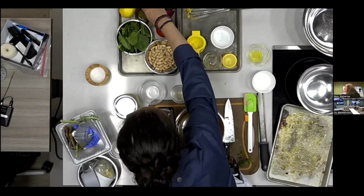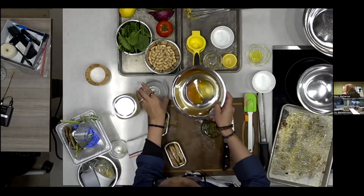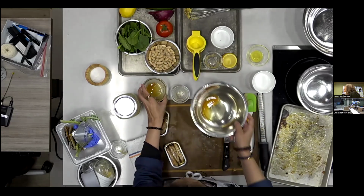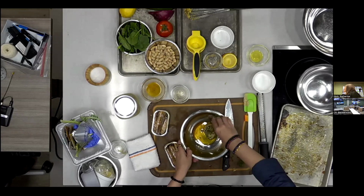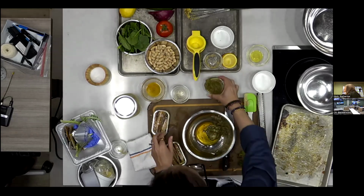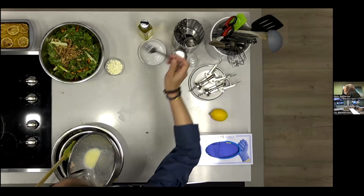All right. And then I've got some pesto. So this is where you get to decide. Do you want to use all that oil or not? So I'm going to take some out first. And then if I do want to, I can add more. But I'm going to add pesto inside and mix it with some beans. Now this ends up acting kind of like a mayo for you. It's a spread, right?